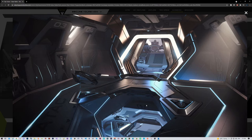What is this? There's a downstairs as well. Is this a staircase that goes down or what is this? These look like escape pods to me. That's what they look like to me. Interesting. Okay.